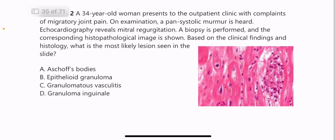A 34-year-old woman presented to OPD with complaints of migratory joint pain. On examination, a pansystolic murmur is heard. Echocardiography reveals mitral regurgitation. A biopsy is performed and a histopath image is shown. Based on the clinical findings and histopath, what is the most likely lesion? You need to know this lesion, guys. This histopath image is a very, very important one. This is an Aschoff body. You can't miss out on an Aschoff body. It is a very basic question.